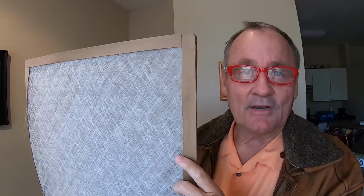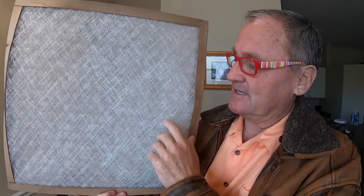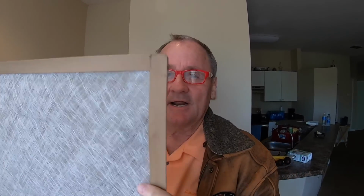Well, the reason it looks so clean is because it doesn't do anything at all. The only thing this does is protect the equipment, the heater and the AC unit, from getting damaged, because it keeps big particles and bugs out of it. But anyway, just wanted to show you guys the kind of stuff that goes on. Management in these apartments these days just don't really give a rat's ass about their tenants.